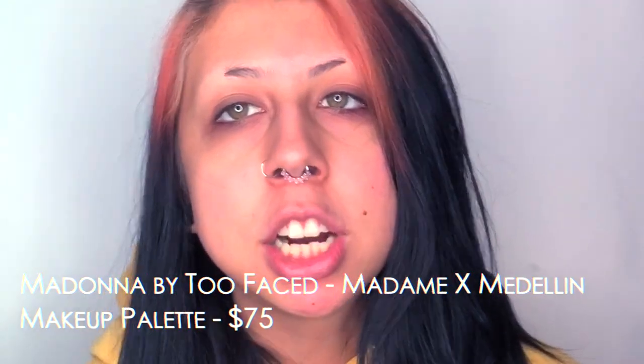The first one here is, this is probably really hard to pronounce, and it's not going to sound good coming out of my mouth, but come for me. Let's see. So this first one here is the black one. This is the Medellin collection. And in here we have an eyeshadow palette. It comes with a signature Too Faced LiQWID matte lipstick, which I love. These lipsticks, they're really good. And this one is a really good red.